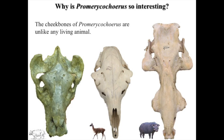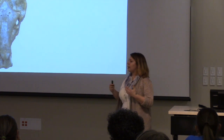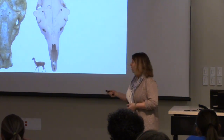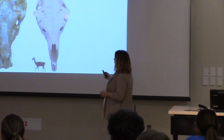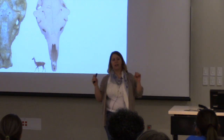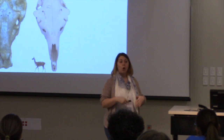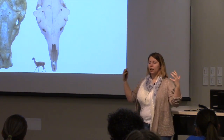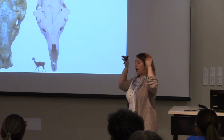or zygomatic arches. So these are the cheekbones of Primaricochirus. And those might not look super large to you. So here's a guanaco. With this guanaco, you've got the eye sockets right here. And then the cheekbones are these small little delicate things that are pretty close to the skull. So Primaricochirus had these really large, extravagant cheekbones that went and curved upwards.